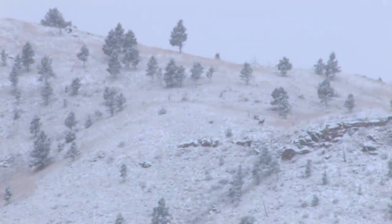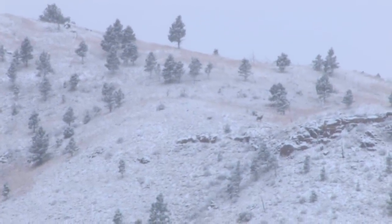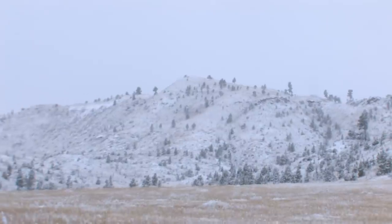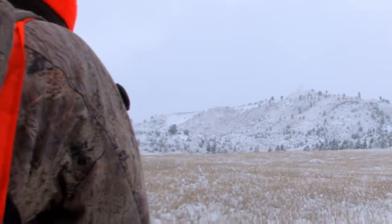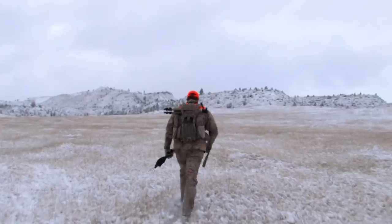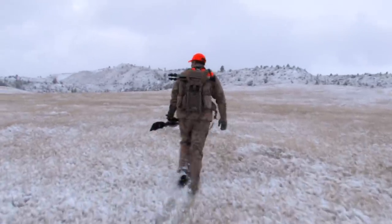But he's a good buck though. Big back forks, good fronts. Really nice buck for a public land general season buck. They don't really get much better than that. After a few minutes, the buck eventually disappeared over the top, and Adam decided to make his move.